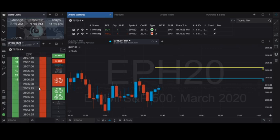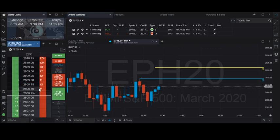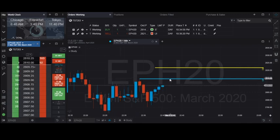So price now is trading at 2809 or 2808. So we are about 6 or 7 points away. So let's wait and see. Hopefully the entry will be a good one and will be the first one towards this 20.